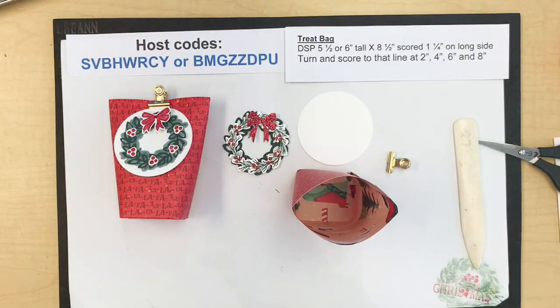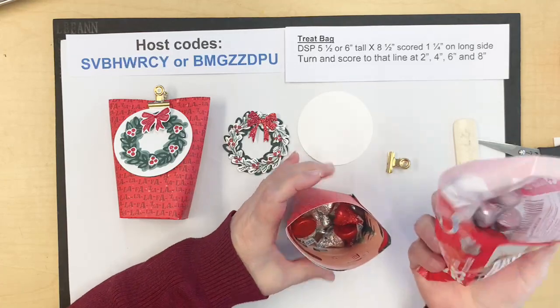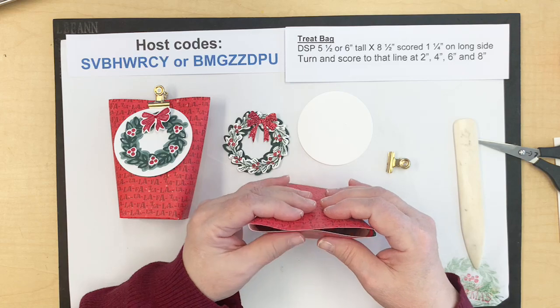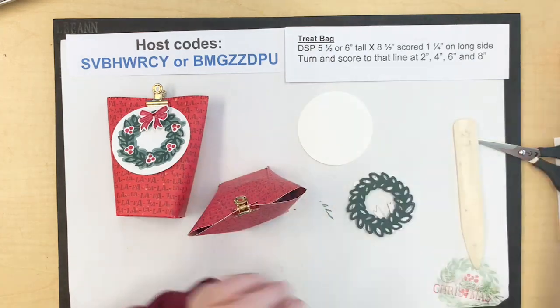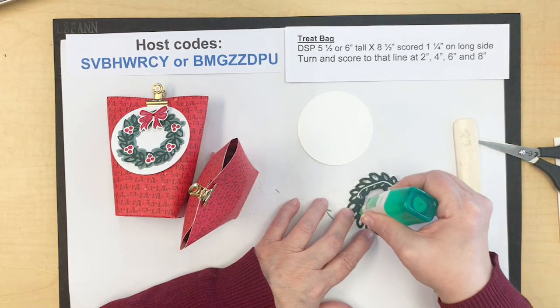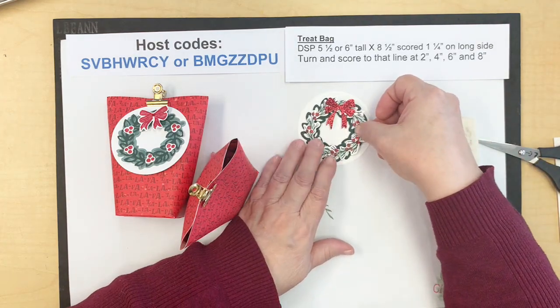It holds a lot of, I did Hershey's Kisses. I think I could use one bag for three of these cute little things. So, and you can decide, glue this on, if you want to glue this, and this is just a 3-inch white circle.